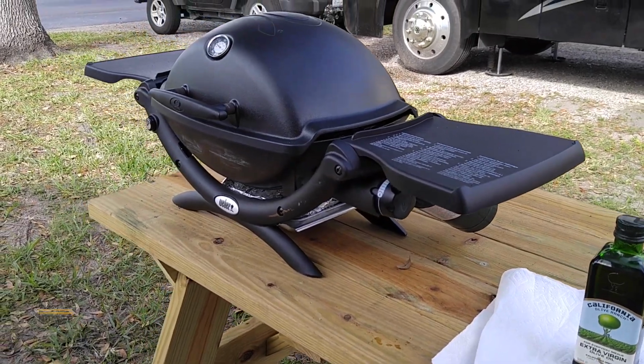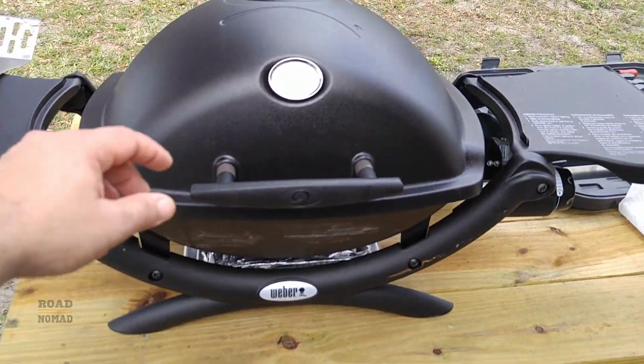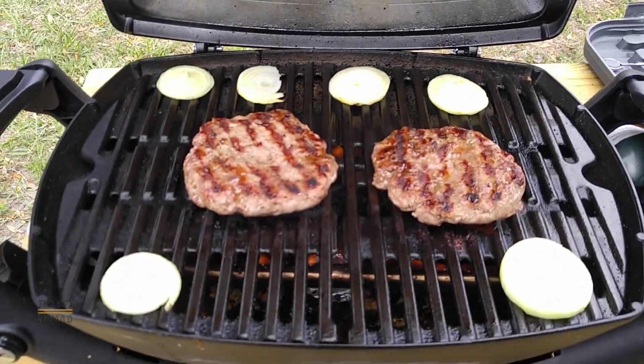Getting ready for some brunch at the campground. Gigantic burgers.